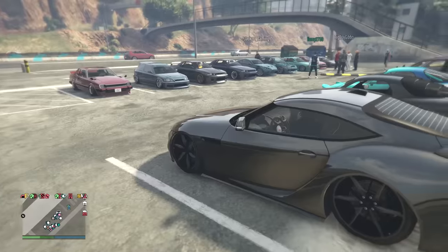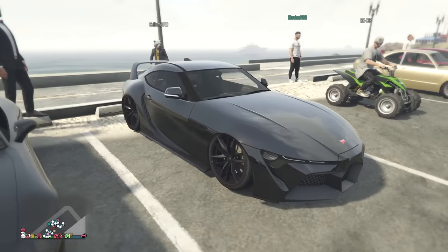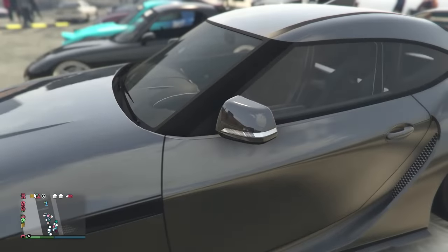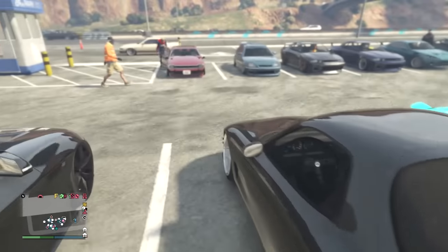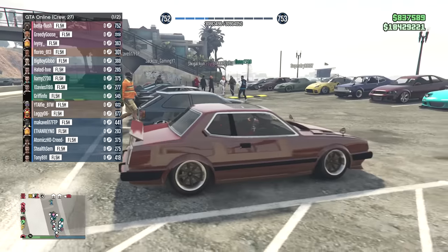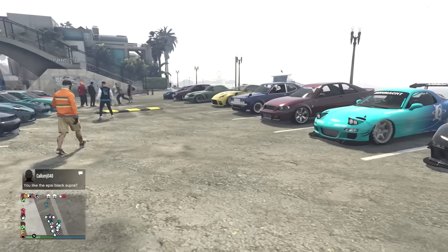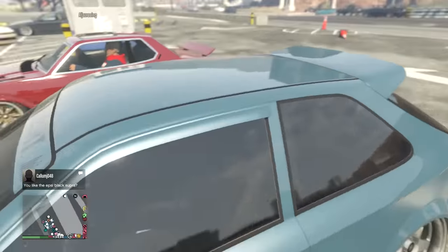We got a Jester RR in, I think that's got Epsilon paint on it with black wheels, blacked out everywhere. Very nice. It's a shame that you can't get these reflectors blacked out as well. We've got that RX-7 we saw from earlier and the one that was drifting. We got the Postlude. Looks really nice. I'm surprised there's only one here, I think. I should not say that because I said there was no Supra earlier and there was.